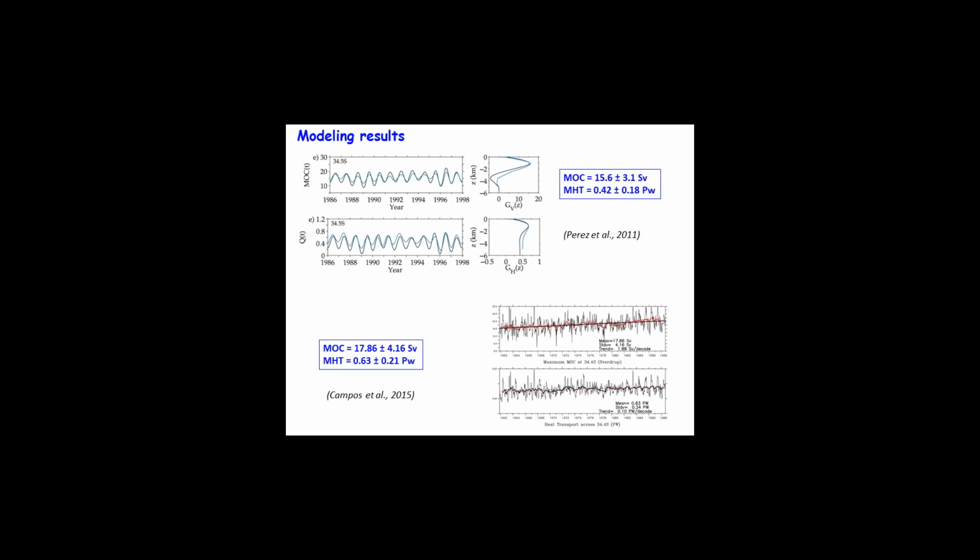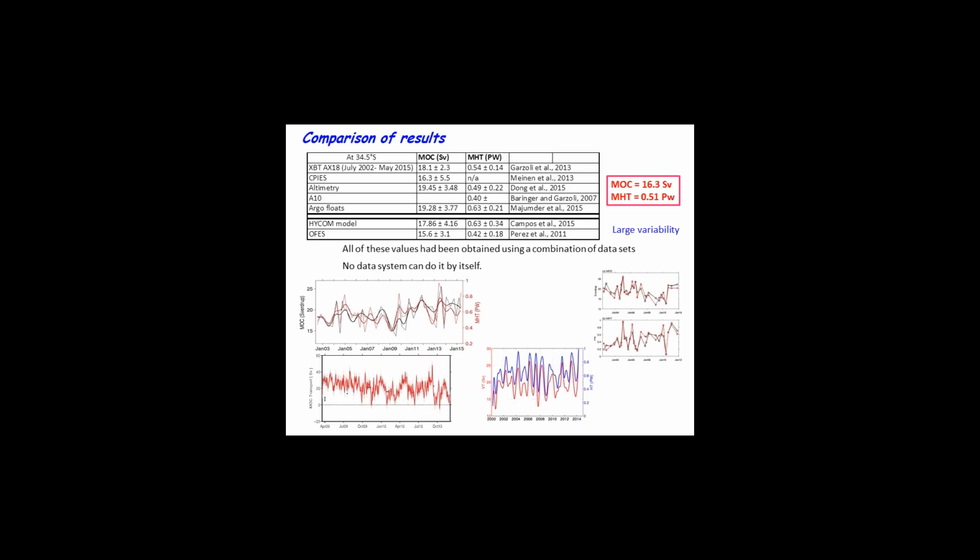I'm showing here only two. The one that René did when we started designing the observing system, so we were estimating what can be measured and how. And this is the last one that I know. I know that there are two more here in the division that is the Brazilians. They are doing a part of kind of using HYCOM. So we can compare the results.